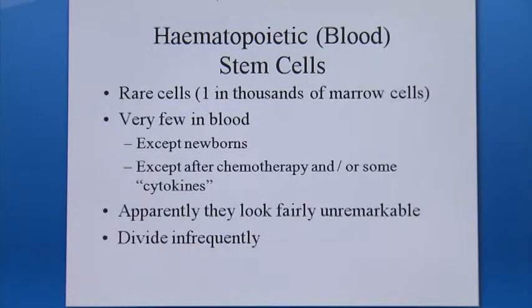Okay, I want to come back to stem cells. They're very rare, 1 in thousands. We've probably only got a few thousand stem cells in our bone marrow, and we've got trillions of cells in our bone marrow. So there's not many of them. And they don't come into the blood in adults. In newborn babies, they're present in the blood, but very rapidly they revert to the bone marrow.